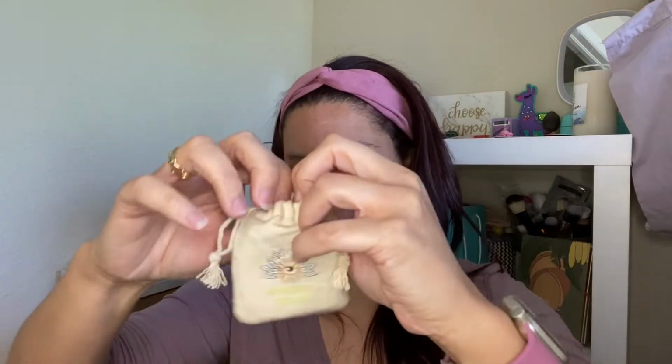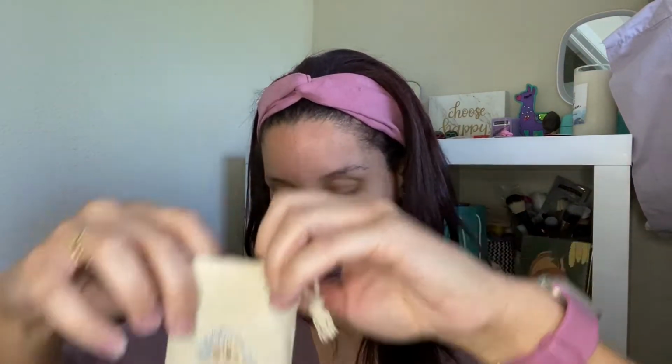All right, next little baggie. It's smaller and it has a drawstring. So let's get into it. Ooh, can you guys see the color? It's like a deep blue.